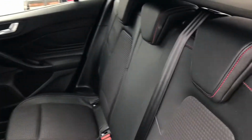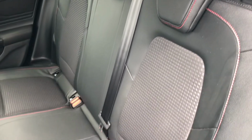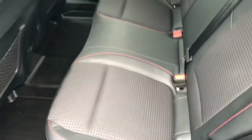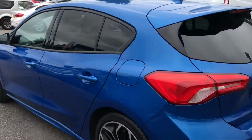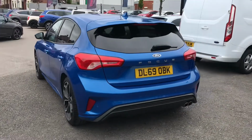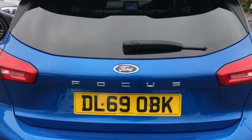Got this gorgeous part leather interior with a nice textured cloth in the centre. You have red stitching as well, which adds to the sporty feel. And the right ISOFIX points, which is great if you do have child seats that need to be fitted. You can be sure they're safely secured into the vehicle, and it's easy to do. You've got rear privacy glass to give you privacy at the rear, and it adds to the sporty style of the vehicle as well.